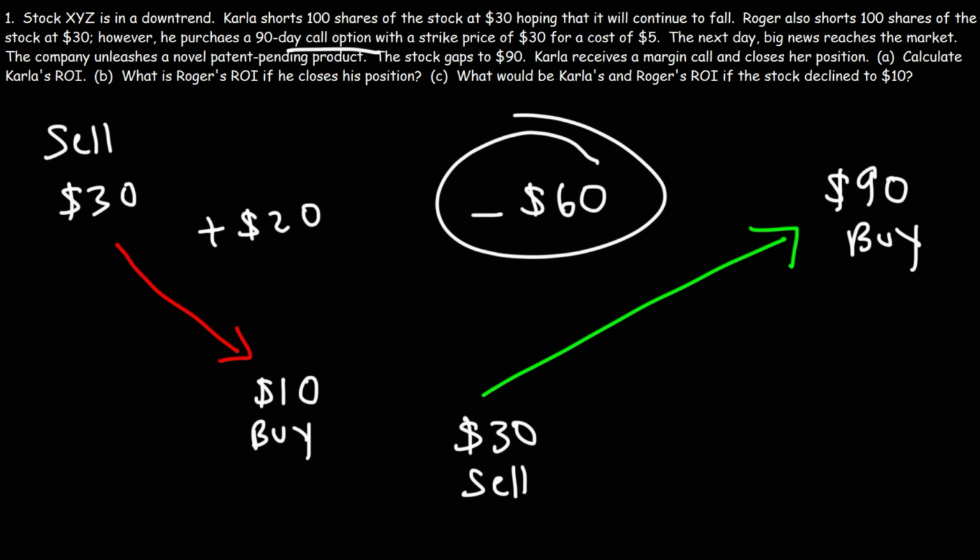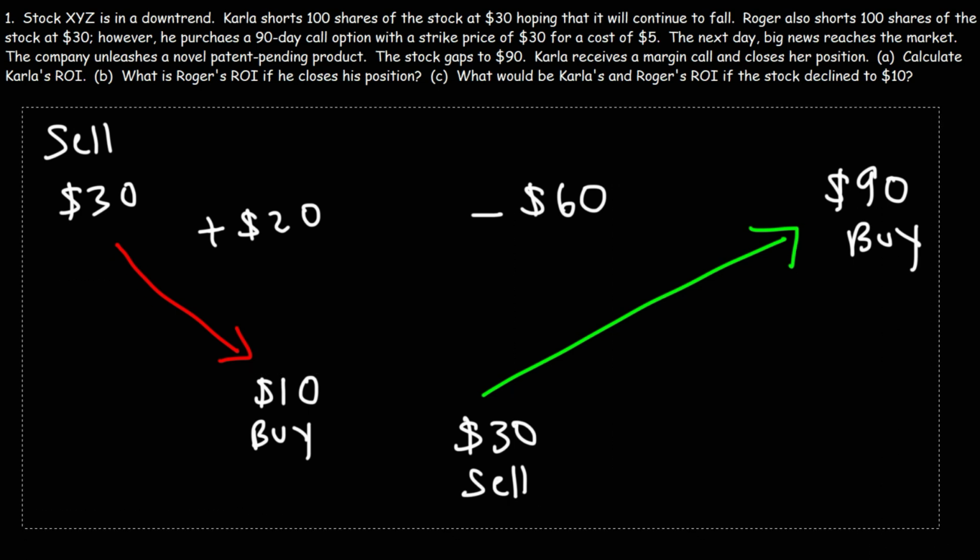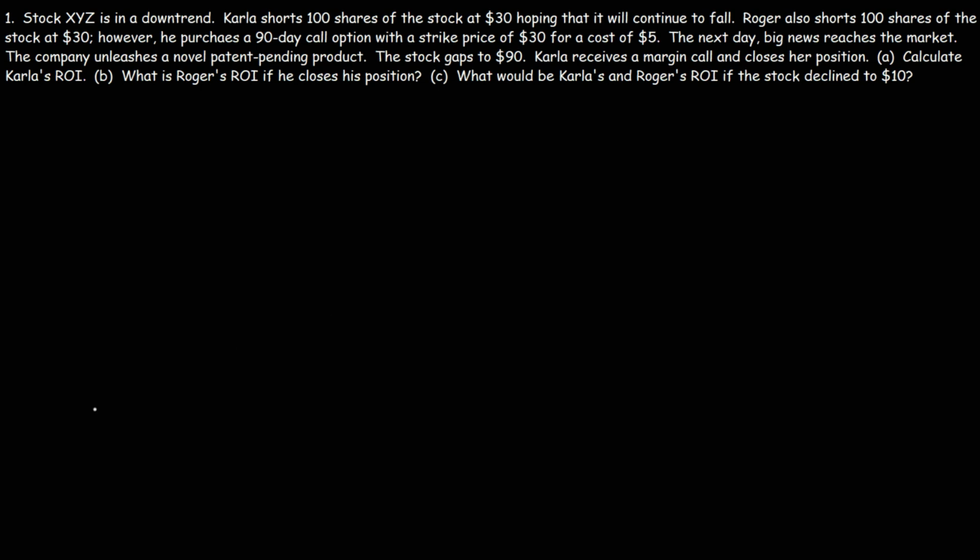So let's work on this example and let's see the math behind using a call option to protect yourself. Stock XYZ is in a downtrend. Carla shorts 100 shares of the stock at $30, hoping that it will continue to fall. Roger also shorts 100 shares of the stock at 30. However, he purchases a 90-day call option with a strike price of $30 for a cost of $5.